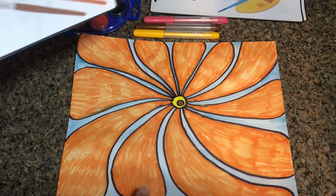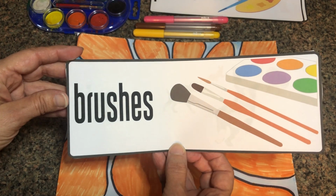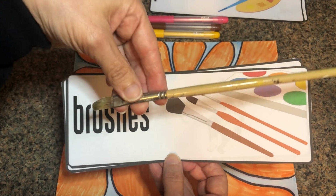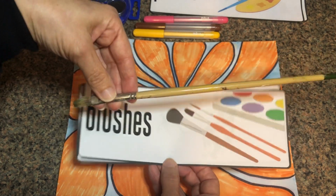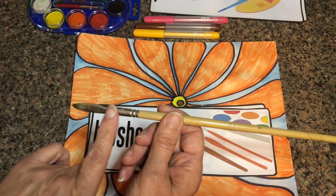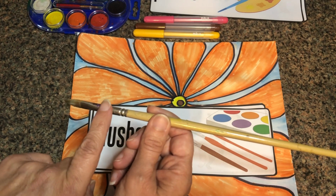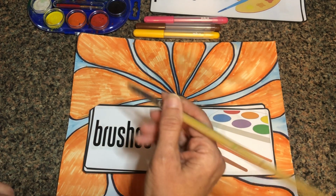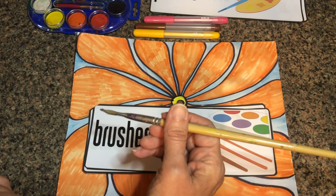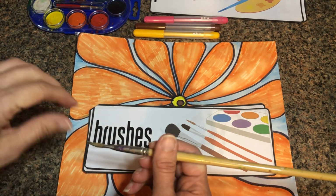All right, so now a couple of other words. The brushes. Remember, we've talked about brushes a little bit, but let's just remind ourselves about a brush. A brush has 3 different parts. You have the bristles, the ferrule, and then the handle. And we don't like to touch this part because we don't have as much control. And if we do, well, we can get our fingers messy. So we've been calling it the danger zone, and so we're going to continue to call it that.